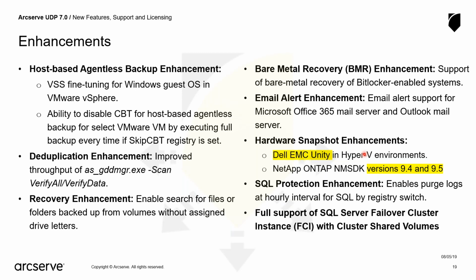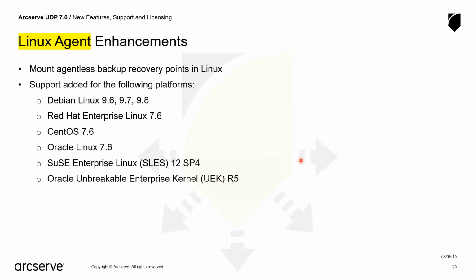It's just not certified. Dell EMC Unity is certified just as NetApp, HP 3PAR, and Nimble. We are still broadening our support to Linux, right? So we added some extended support to the newer versions on all of these distributions. So you can run your backups with agents, without agents, with granular restore, instant VM, all the good features that we have in the product to help you support your Linux environments.